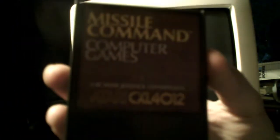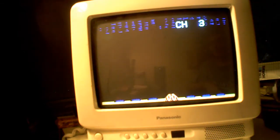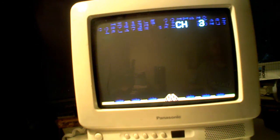I'm going to show off a couple of the cartridges here. First of all, we're going to have Missile Command. So let's put that in. Now let's have a playthrough. I'm going to be using my Genesis controller for this because it works better than the Atari joystick. So there we go. And I apologize for any of the glare there, but the light has to be picked up by the camera.